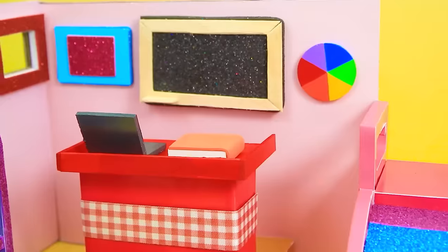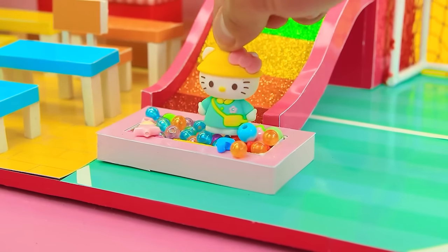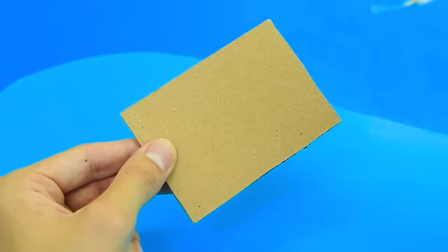Today, I will share you how to build miniature kitty classroom from cardboard and clay. First, I will make lectern and table for teacher.